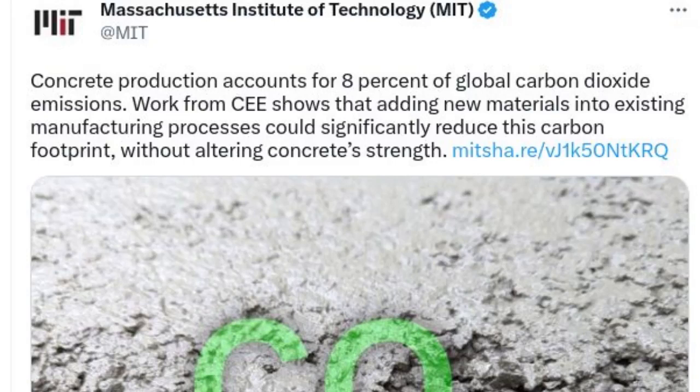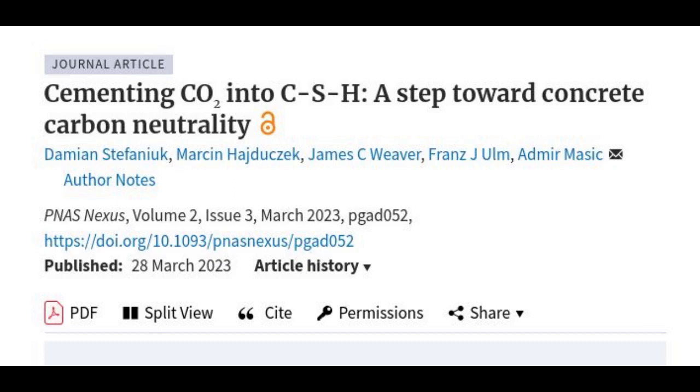Despite the many advantages of concrete as a modern construction material, including its high strength, low cost, and ease of manufacture, its production currently accounts for approximately 8% of global carbon dioxide emissions. Recent discoveries by a team at MIT have revealed that introducing new materials into existing concrete manufacturing processes could significantly reduce this carbon footprint without altering concrete's bulk mechanical properties. The findings are published in the journal PNAS Nexus.